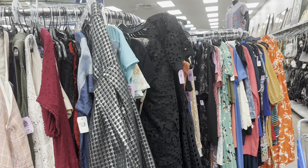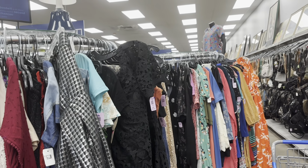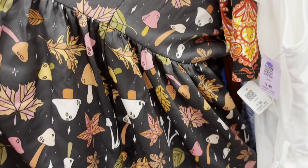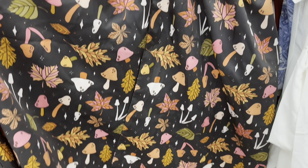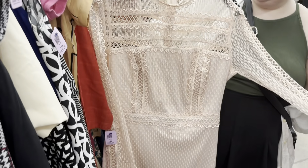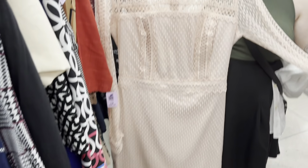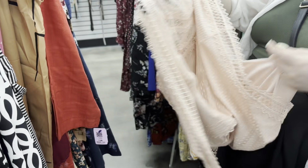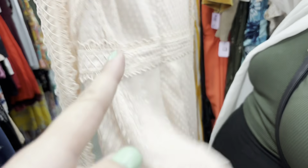As I have also mentioned before, different stores do tend to specialize in different types of items or certain types of brands. So once you get a feel for what the store that you shop at tends to get a lot of, you know which sections to really do a deep dive on and which ones you can do a more cursory search. We found some really fun and unique pieces during our trip.